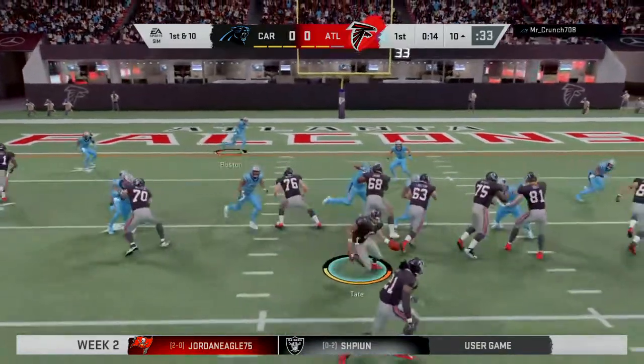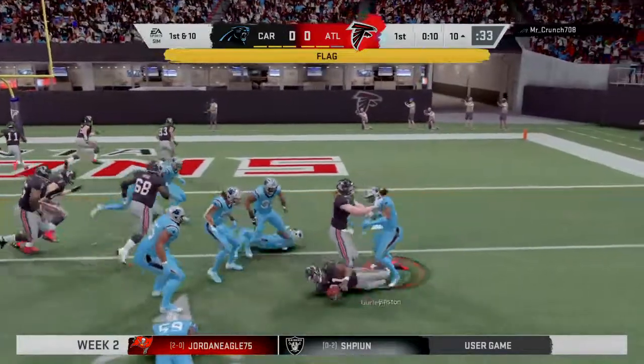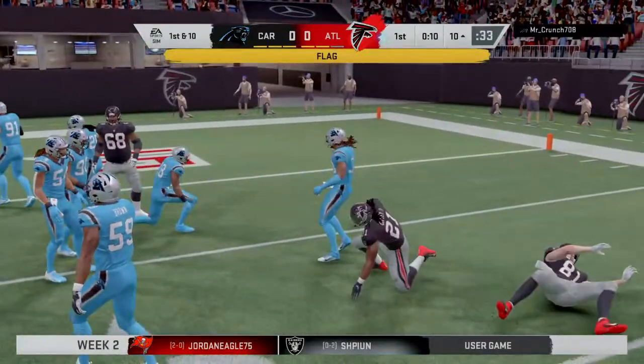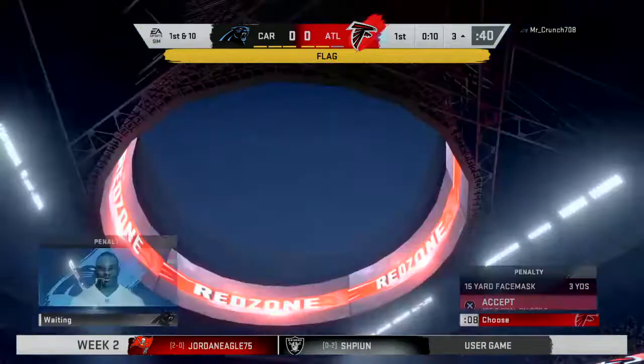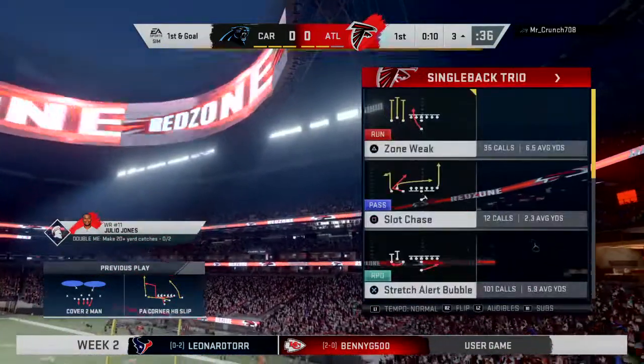They try right side here. Gurley. And he'll be brought down. Oh, that's a face mask. Certainly looked like it. Indeed, here come the flags. Well, we looked at each other right away. We knew that flag was coming out.